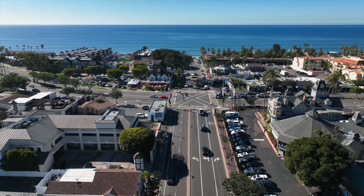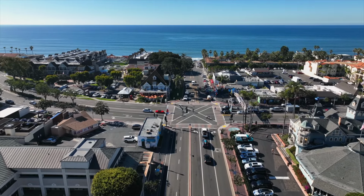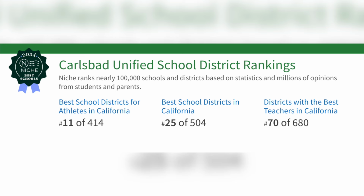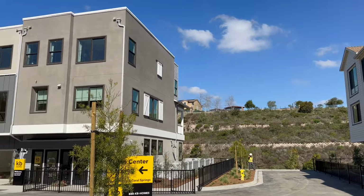You have Carlsbad Village, which is going to be really close, where you've got all your shops, bars, restaurants, cafes, just a ton of things to do really close by. Outdoor amenities if you want to go hiking, go hit some trails. And the schools over here in Carlsbad are going to be some of your best public schools in all of San Diego. Now, this community will only consist of tri-level townhomes, and you're going to have about 250 homes in this community between Coral Ridge and Coral Springs.